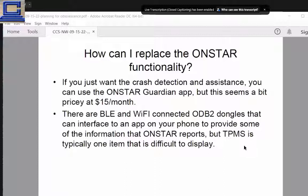My Traverse does not have the on-screen display, so it doesn't display my tire pressure, which would be really nice to let you know that your tire pressure is low. And I used to use OnStar just for showing me, hey, is my tire pressure good? Oh, good. I've got to go fill up the front again.